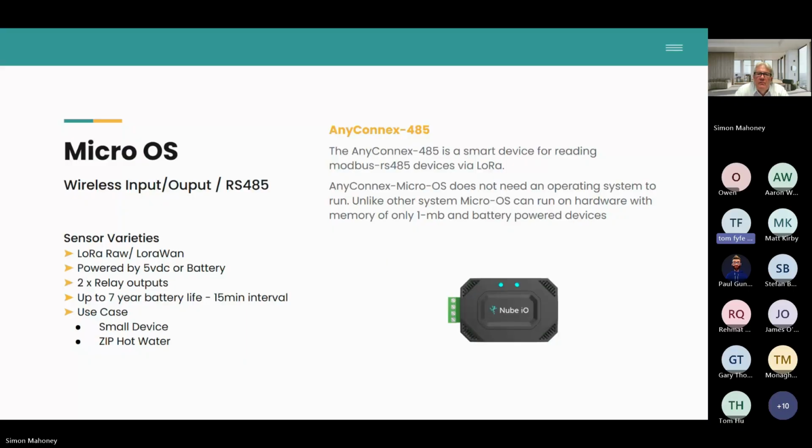So this is the small device that we're talking about. It's input-output, RS485 that Simon was talking about. It can be 5-volt DC or battery with 2 relay outputs. At the moment we have connectivity through to HVAC and other assets, which is working really well. As I said, it takes away the need for any HLI card, which traditionally have been very expensive.